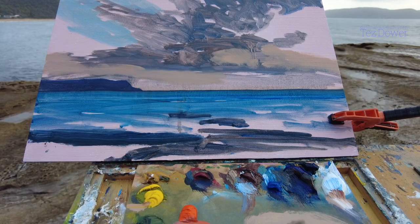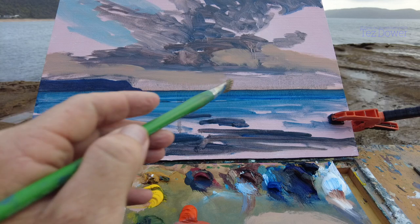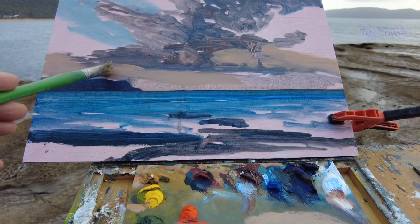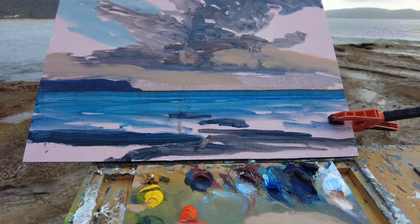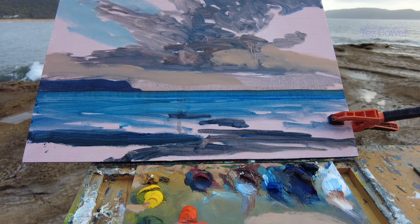Because I've put the wash down with the block in, it's still a bit wet and tacky. So I don't want to muddy it all up. I just want to gradually build it up and let it tack off. Now, obviously, with the situation I'm in, I'm not going to get a beautiful sunrise. So I've just got to work with what I've got.